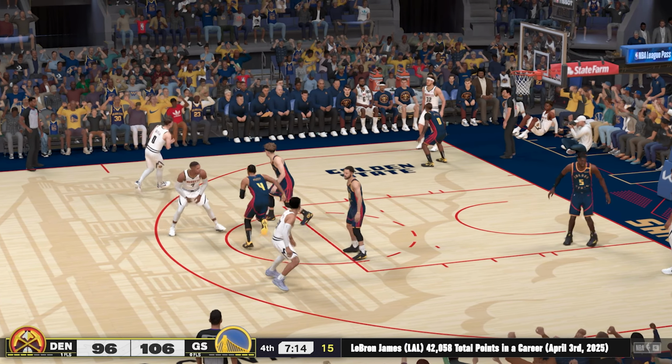Here's Westbrook. And he got the whistle on the way up. So he'll be headed to the line for a pair. We know he's one of the best at converting in close. Westbrook takes real pride in that. First one falls for him. The hustle and intensity that Westbrook brings to this team can be infectious.